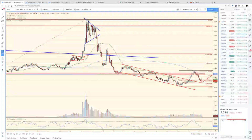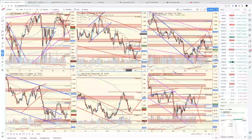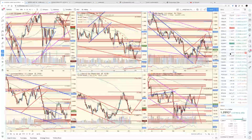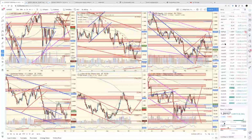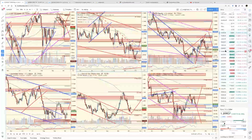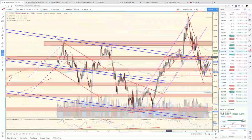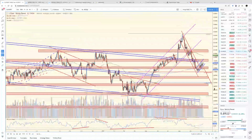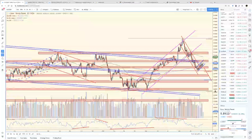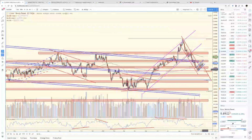Stay with, okay, Europound. Yeah, sure. Actually, let's cover Europound. Europound is quite interesting. Where is it? There it is. Okay, so Europound. I said a few days ago that Europound seems to be correcting higher, because this move higher so far looks very corrective in nature to me, and I'm still of the same opinion.